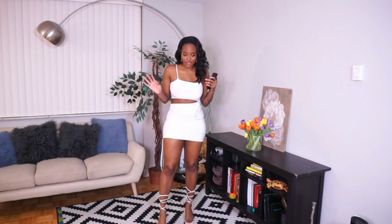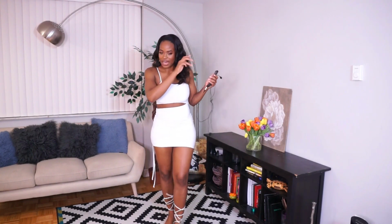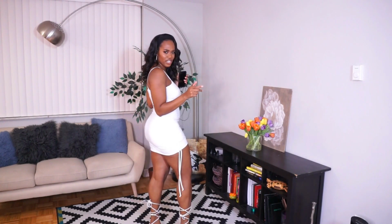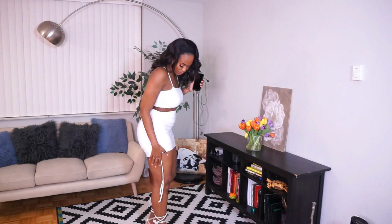So these are the shoes on. This is the full fit. And I'll definitely do a better job when I actually wear it out, but I think it actually looks cute. It bangs, and the heels are like 2.5 inches of height, so it's not too tall, but they're really cute. So, you know, mules.